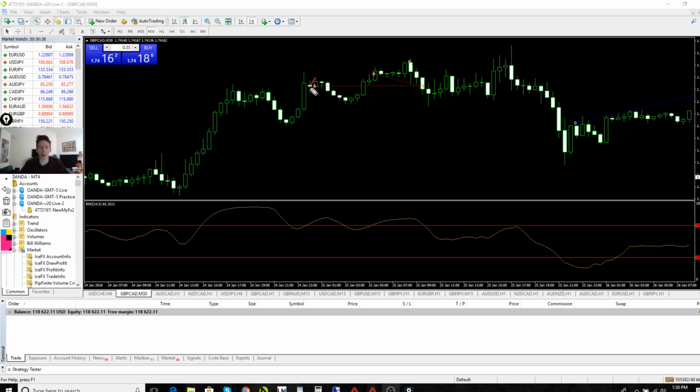So we're looking for sell positions. This is what the red is. So this is a sell position. That means that we're looking for the market to go down. And when we see a blue arrow, that means that we're buying into the market and we're expecting it to move up.